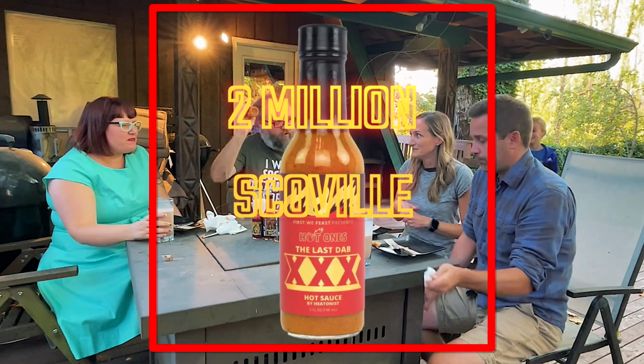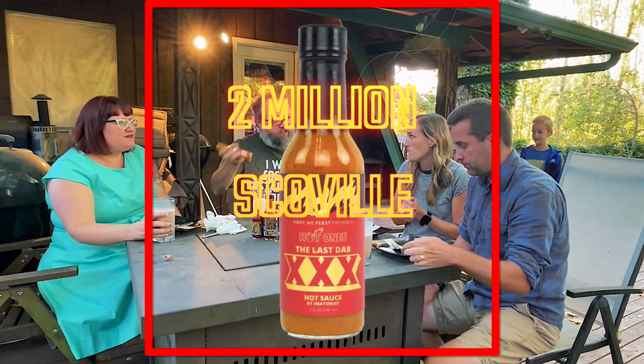Alright. So, if you've watched the show, the last one is the last dab. He usually starts doing like this. And the reason why we're doing this, we gotta shake it up a little bit. We're gonna get nice and sugary. Wait, what? No, I just want the top layer. I don't want the sediment.